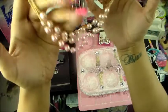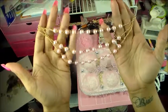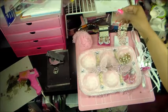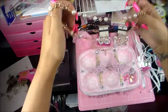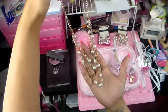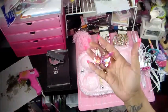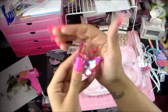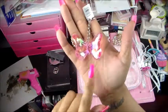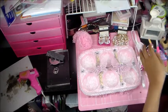Look at this. This is pretty. I can't wait to try this stuff on. This is so pretty. I love this. Thank you so much. This was so thoughtful. Oh my gosh. And she got me one of these kind with the, look. How pretty is that? Oh my gosh. I'm in love. Look at my little butterfly keychain. Look at how pretty. Girl, you spoiled me.